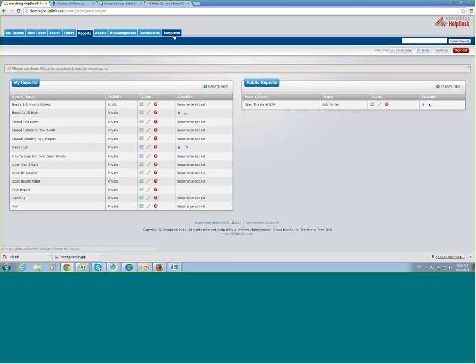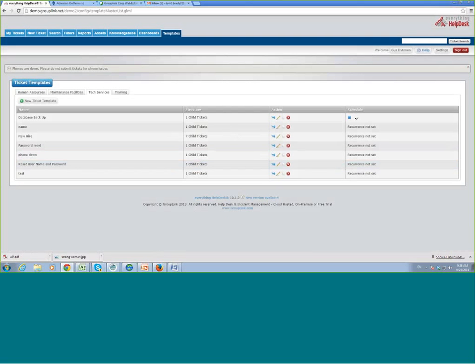And then we have templates, kind of the same as we went over with the help desk or the call center issues. Templates can save a lot of time, but from a management perspective, they would be some different templates, like this one here at the top.